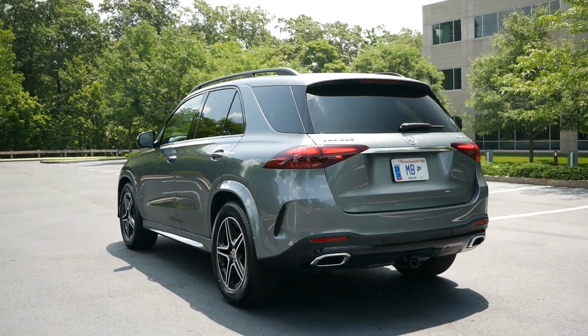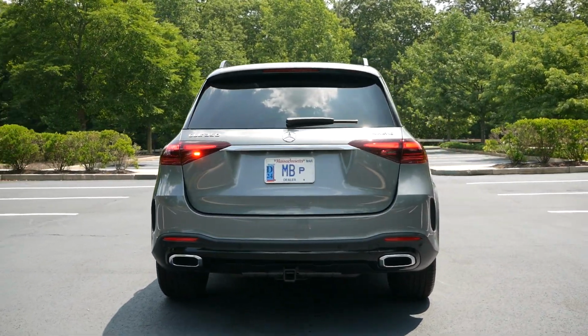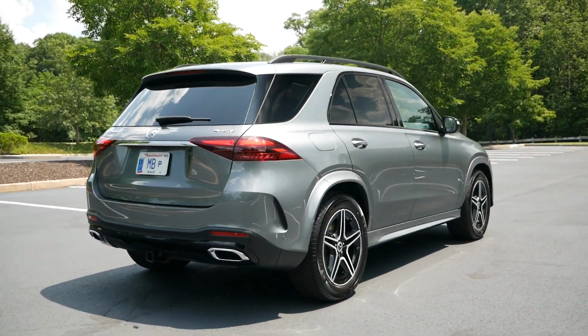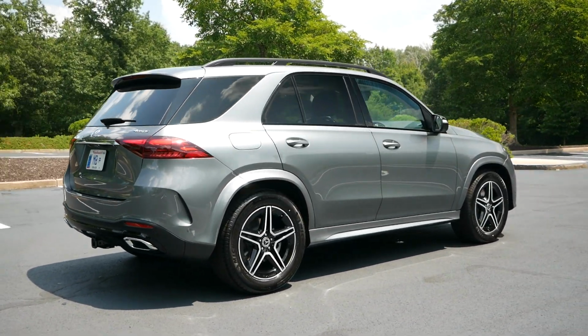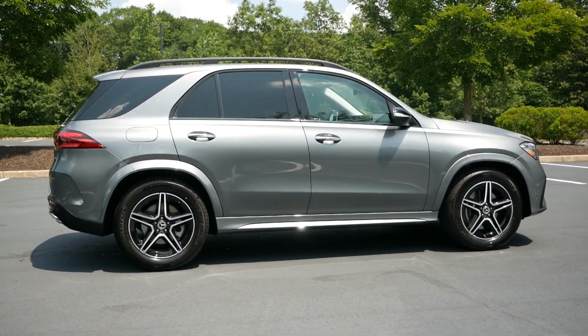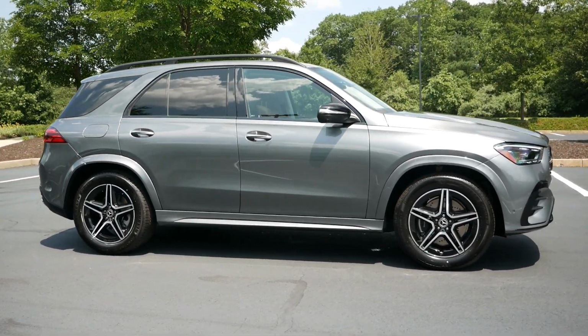Some could claim that nothing needed to be changed up for 2024. However, mechanical and technological improvements have once again reinforced the GLE's position within this class. And despite only being a mid-cycle refresh, this SUV is primed and ready to be competitive amongst its closest rivals.